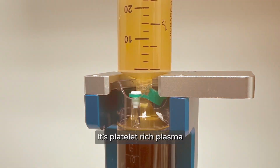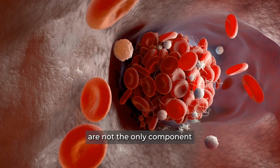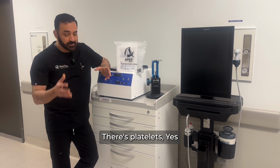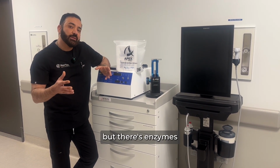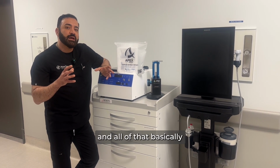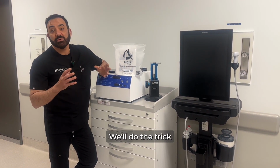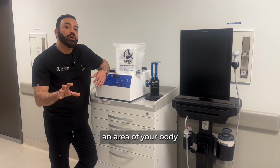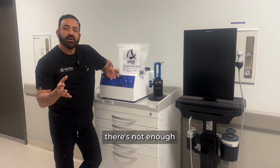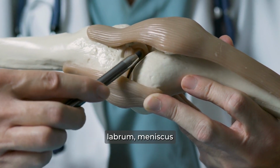So what is PRP? It's platelet-rich plasma, but it's a little bit of a misnomer because platelets are not the only component of the blood that would create the regeneration. There's platelets, yes, but there's enzymes, there's proteins, there's cells like macrophages, and all of that basically healing mixture in addition to the platelets will do the trick, which is go to an area of your body that is failing to heal itself because maybe there's not enough blood supply, such as the tendons, ligaments, disc, labrum, meniscus.